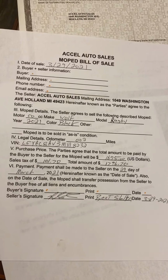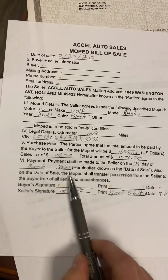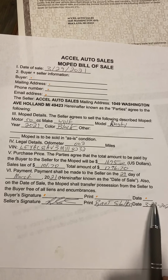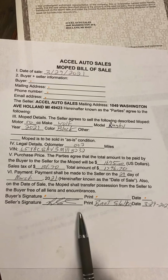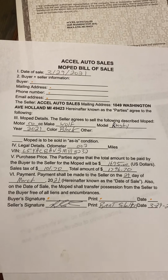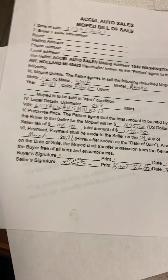Okay, so then we also put on there the date, so 29th day of March 2021. Sign, print, date. You guys can sign and print. It's totally fine. And then it just shows who sold it to them. And then we have the buyer's name, signature, print, date. Okay, so once that's done, the next thing is to get them to pay for it.